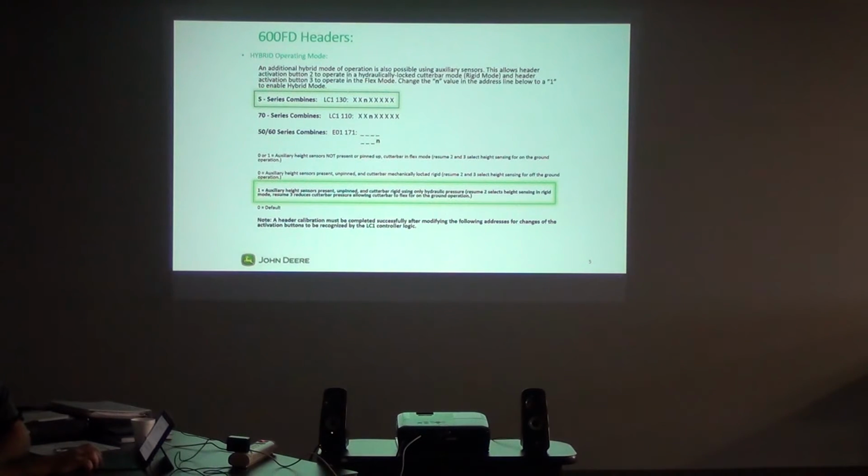So there's the S series, 70 series, and the 5060 series. You can run hybrid mode for all that. And we had a comment the other day, the first session, that Tom Jackson's having an issue running hybrid mode on his flex header. And I have no idea why he would be. Remind me come summertime, we'll get him going on his, because he has just a flex auger header, right? The techs here said that they couldn't get it to run in hybrid mode. Only rigid or flex, not hybrid. I don't know.